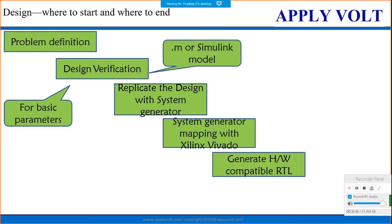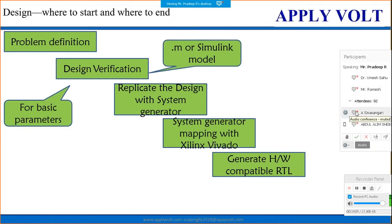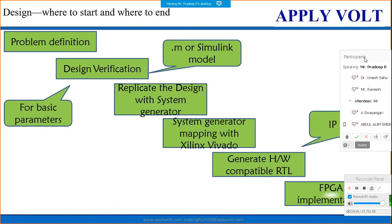Later on, you are generating the hardware compiler to RTL. That means it gives the entire RTL code, register transfer level code, in terms of either VHDL code or Verilog code. With a VHDL or Verilog code, it is very useful to work in your Vivado toolset. Sometimes it also gives the IP, meaning intellectual property code. You want to make your own IPs to use in different modules and designs, so you can go for an IP core also. Then you want to implement it in an FPGA.